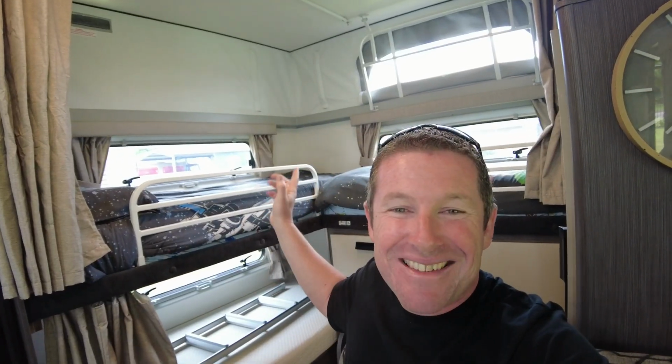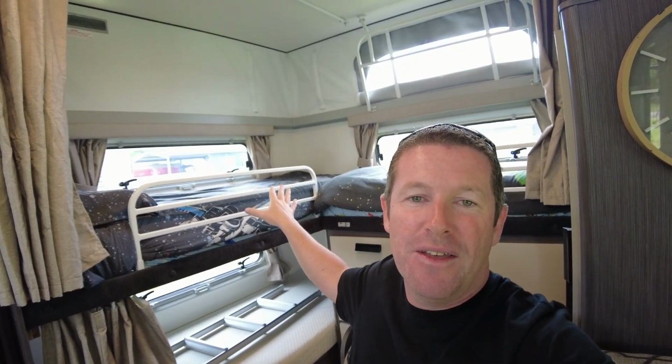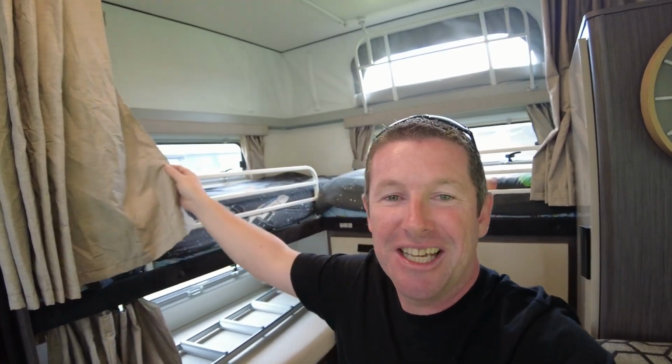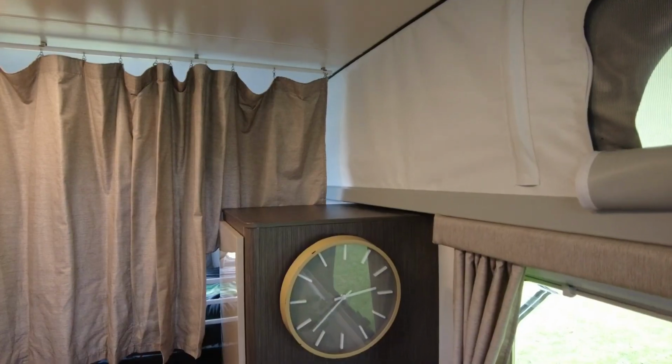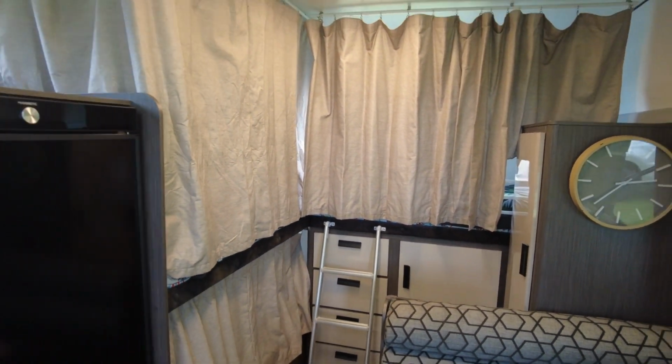Now, one of my favourite parts of this particular van is the fact that the bunks are located up at the rear of the van. So when the boys or your children go to sleep, you can actually close these privacy curtains up and they can sleep down here pretty much undisturbed while you use the rest of the van. As opposed to a Caravan that has the bunks at the forward side of the van and the main bed at the rear. As you're going in and out of the door, you're constantly walking past those bunks and potentially disturbing your children if they're sleeping.